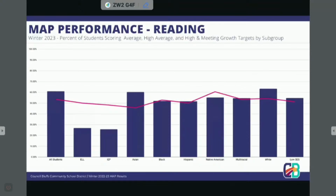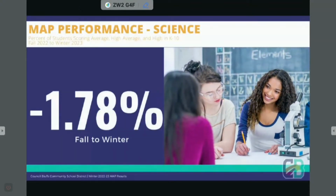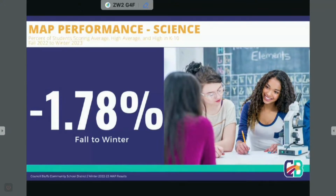So that is our highlights for math and reading. We will take a quick look at our science performance as well. And unfortunately, we are down just a bit in science. As a reminder, we only have 6th through 10th grade data to compare from fall to winter. We will show the proficiency for 5th grade as well.